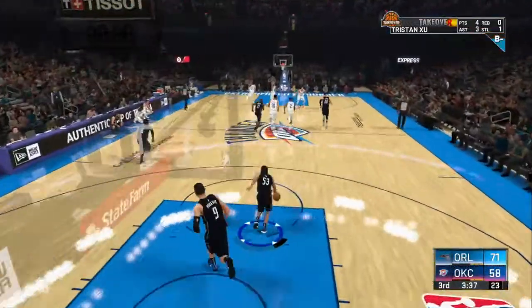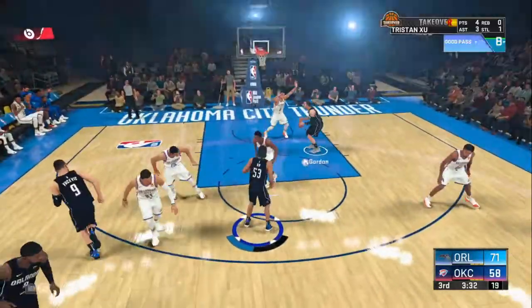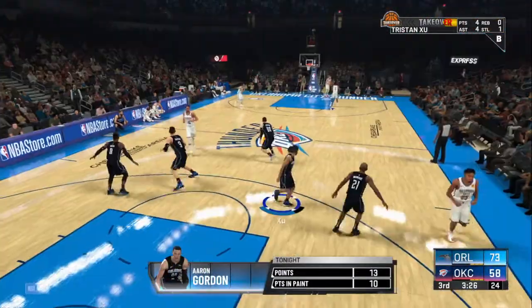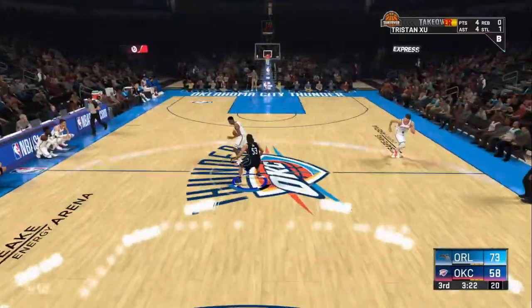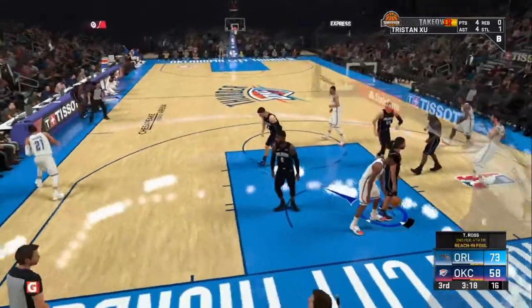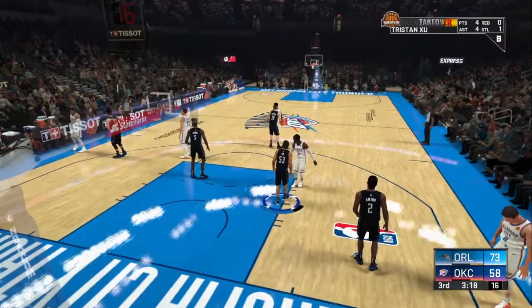Not getting old here, seeing him make that lead pass with perfect timing to the middle. Good, and the assist goes to Shea. Shea's got his 4th assist in this one. The defense not putting up any fight on the inside. They've allowed 10 straight points in the paint. Gilgeous-Alexander with it, now guarded by Shea. And the foul called on Terrence Ross. That's foul number 2 for him.